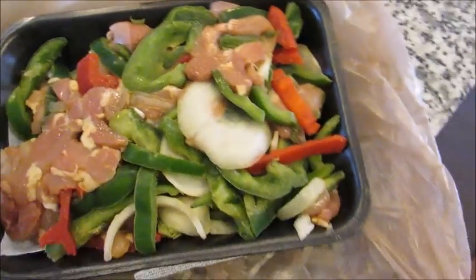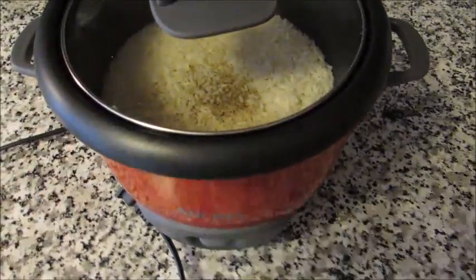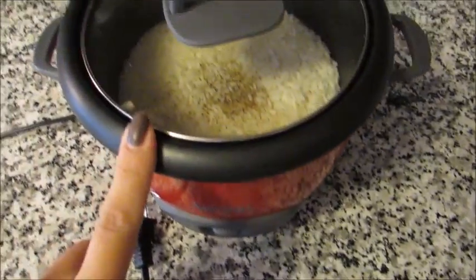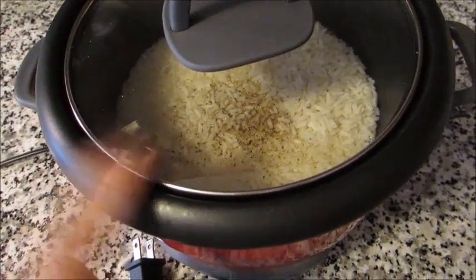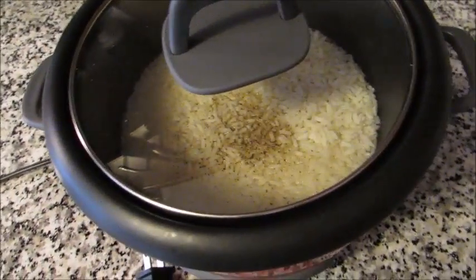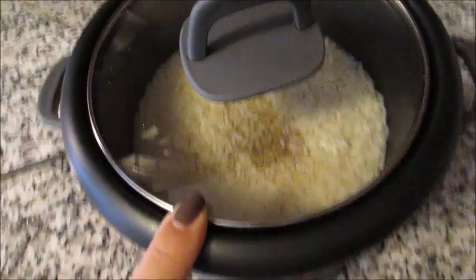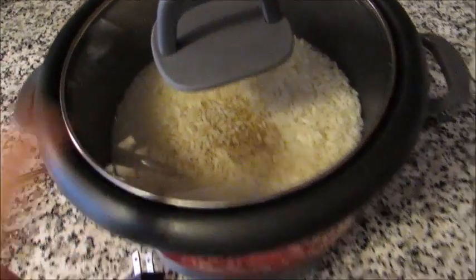But if that's all you have, obviously that would be fine. So I'm going to fry this up in the pan shortly. I have some rice in my rice cooker that is all set just to be plugged in and turned on. So I just have a cup and a half of, a cup of white rice and a half cup of brown rice. I'm just not a huge fan of the taste of brown rice, but I do like to add a little bit of a ratio in with my white for the nutrition.